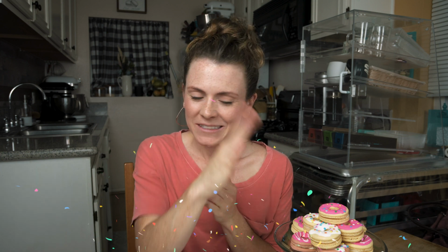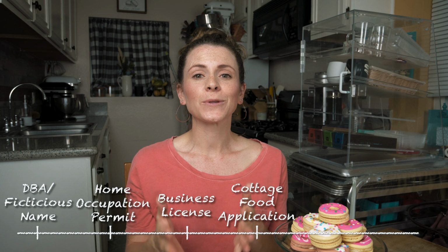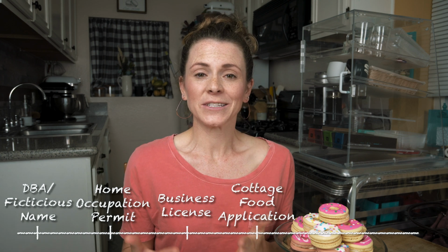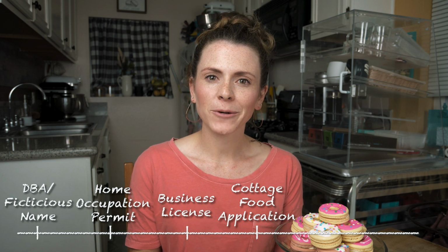But let me get rid of that giddiness of how exciting it is to establish yourself as a business, and let's go forward with what to do next. So once you have that all under your belt, move forward with your cottage food license, so the actual ability to sell your product. So you're gonna wanna call your local environmental health department.